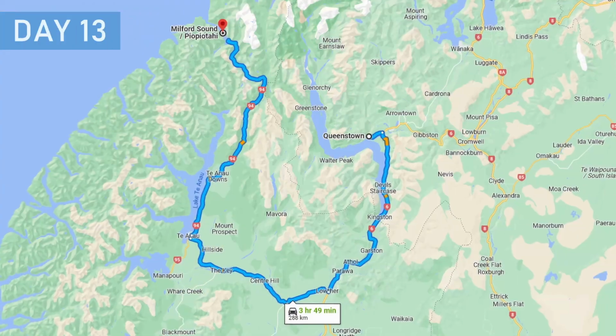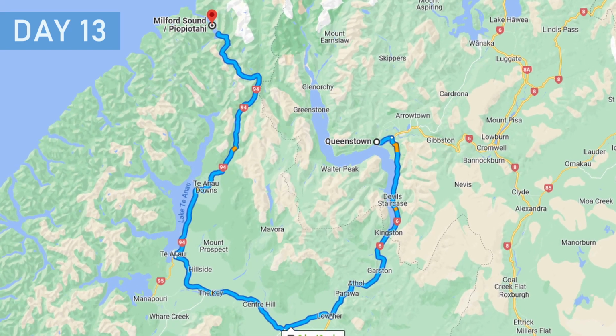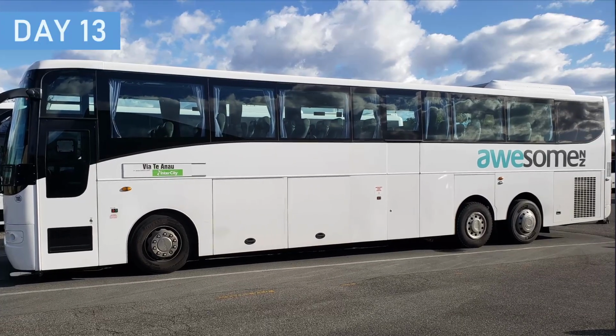Day 13 was an early morning to catch a 7 a.m. shuttle to Milford Sound. I'll say I really enjoyed this as it was the only day of the trip that I did not have to drive. We booked this trip through Awesome NZ for a coach ride to Milford Sound, a cruise on the Sound, and then the coach ride back.